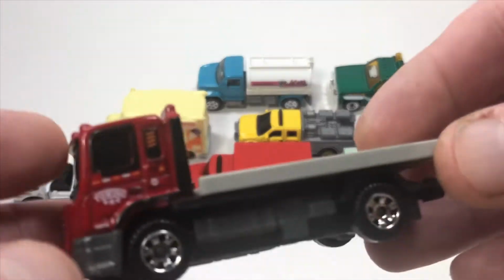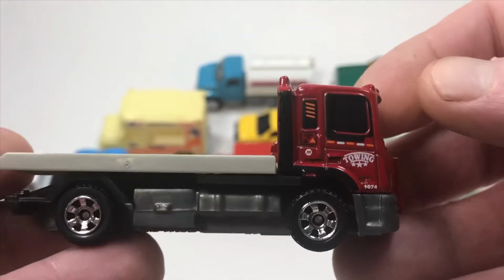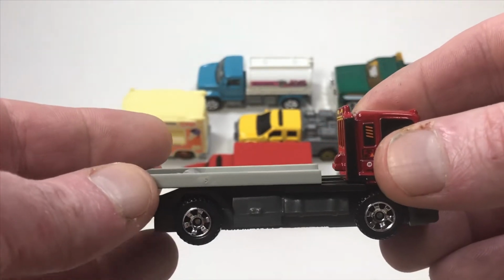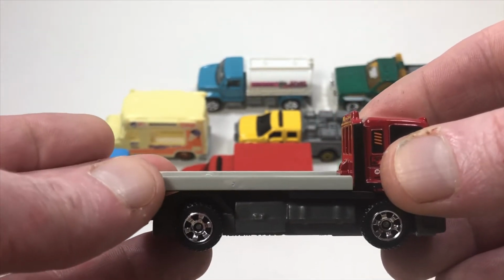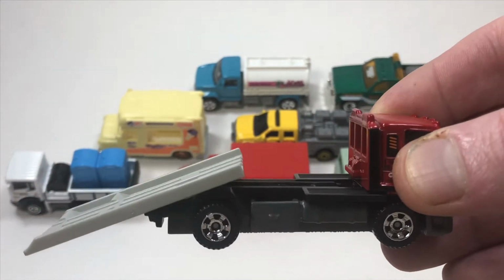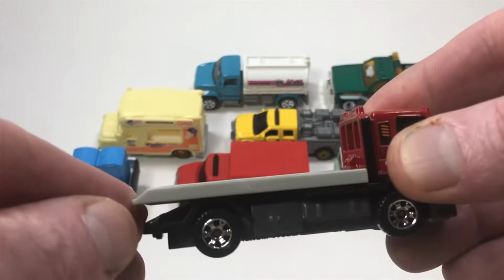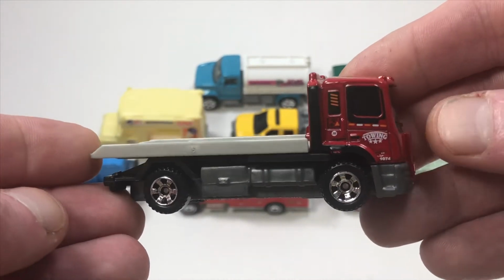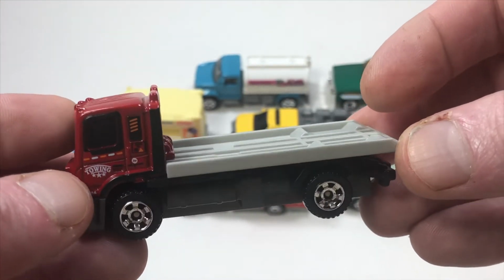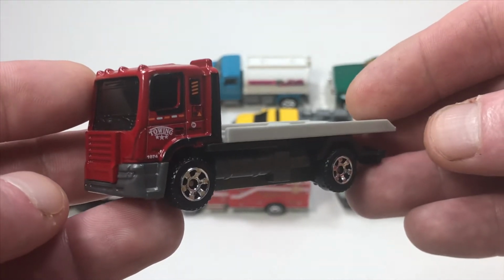All right, this is one of my favorite new Matchbox service vehicles that just came out. This is the Flatbed King. Now the bed extends to fit different size vehicles, but it also goes all the way out and drops down for loading. Now this is certainly Matchbox's best flatbed truck to date. Matchbox and Hot Wheels have done a lot of different variations on car carriers, single car carriers, flatbeds and tow trucks, and I think this one is just absolutely stellar.